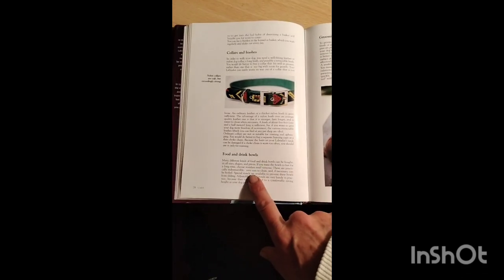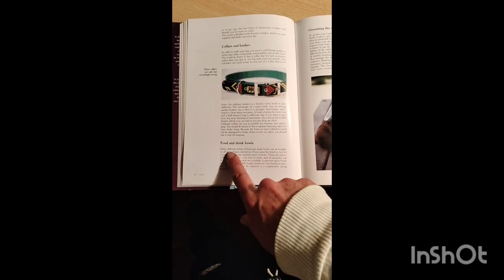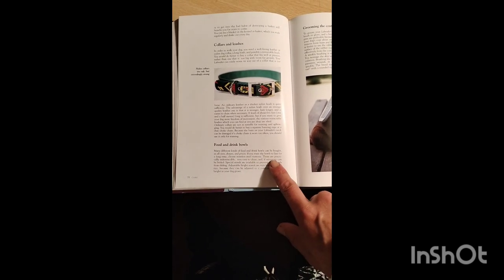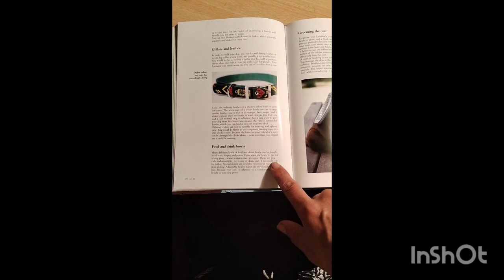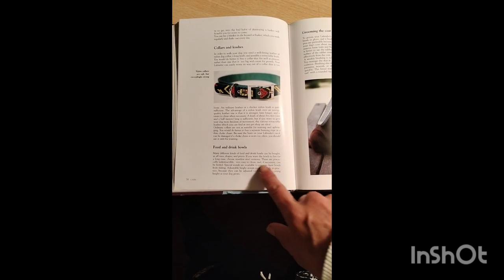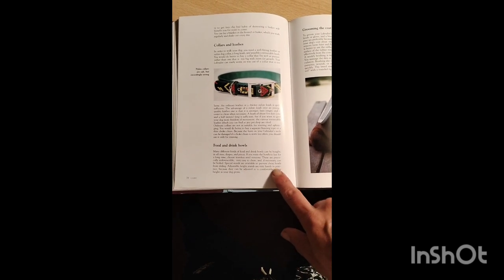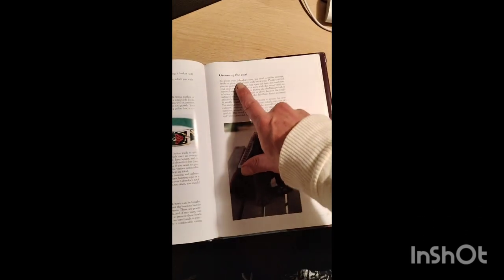Food and drink bowls. Many different kinds of food and drink bowls can be bought, in all sizes, shapes, and prices. If you want the bowls to last for a long time, choose stainless steel versions. These are practically indestructible, very easy to clean, and if necessary, can be boiled. Special stands are available to prevent these bowls from sliding. Adjustable height stands are very handy in practice because they can be adjusted to a comfortable eating height as your dog grows.